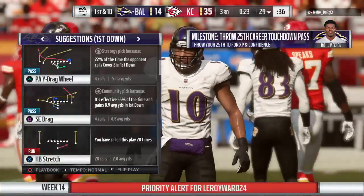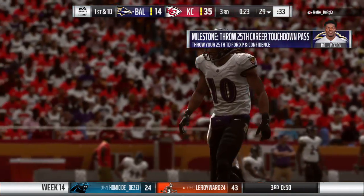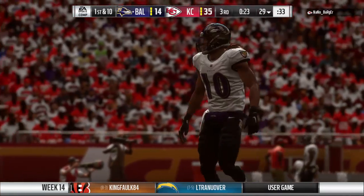Around the NFL, they've gone to the third in Cleveland. The Browns, they've scored again, extending their lead. We'll keep you updated on that one as it progresses.